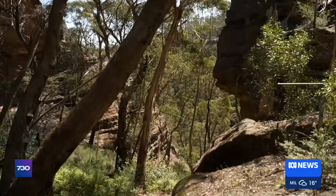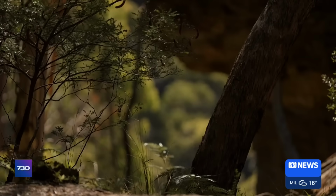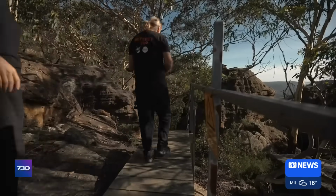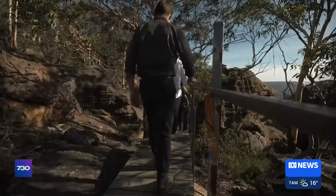The Upper Blue Mountains outside Sydney are steeped with ancient folklore and critically important cultural sites. Getting to them, though, isn't always easy. We are being taken to a really special place where hundreds of cultural objects were unearthed that date all the way back to the Ice Age.